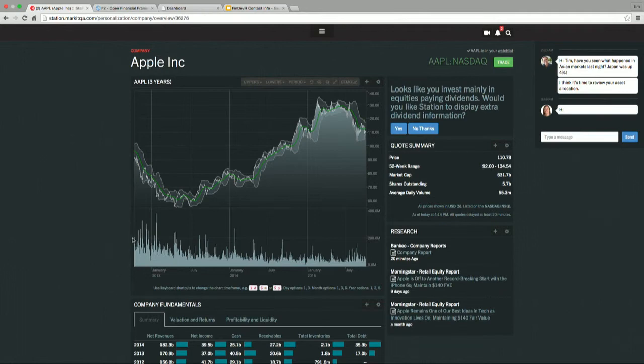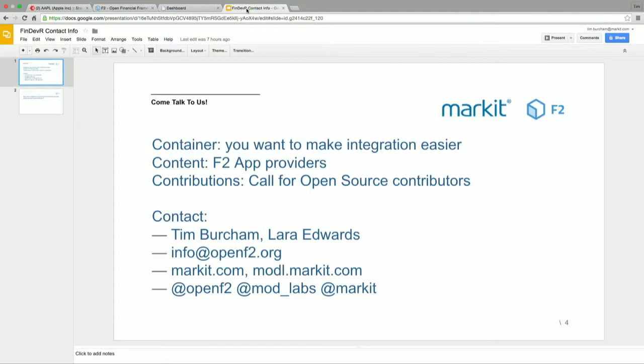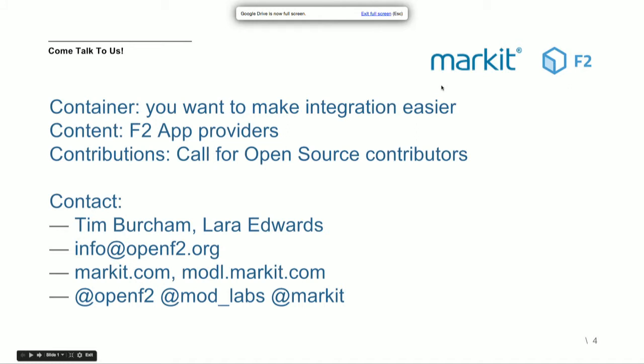Last piece here, just as we start to wrap up, please come talk to us. Laura Edwards and I were upstairs. We're interested in kind of I call it the 3 C's. If you have one of these properties, if you have a site or what we call a container, we want to help you make your integration easier. It's really a pain. If you have content, we need app providers. We want to help you figure out how to get your content organized and in a way that you can deliver to some of these containers.